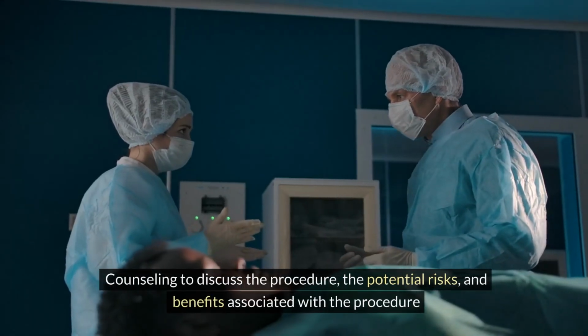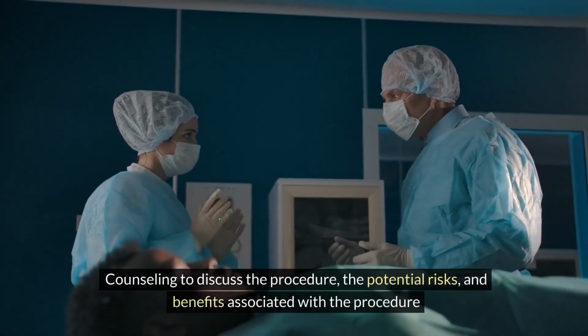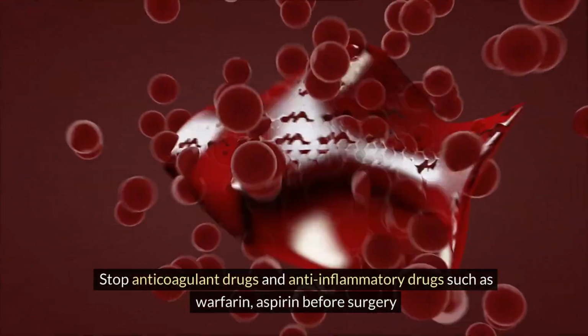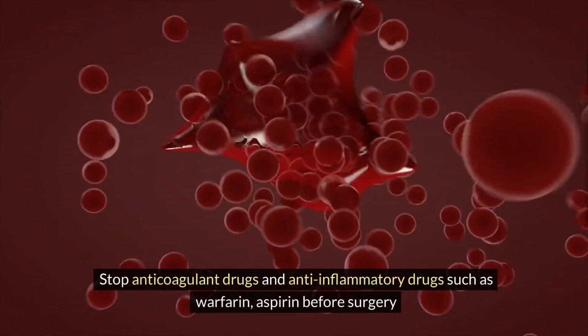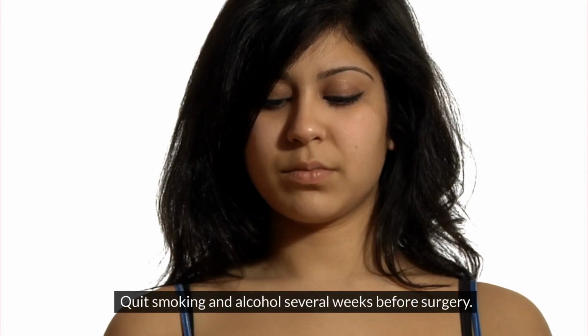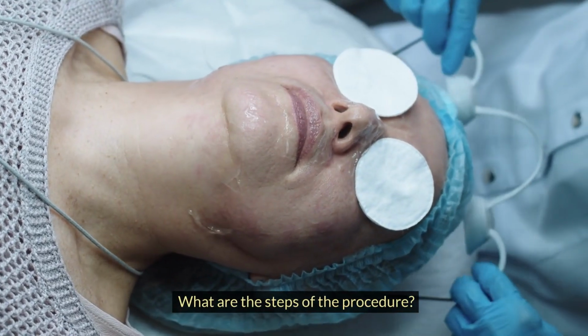Counseling to discuss the procedure, the potential risks, and benefits associated with the procedure. Stop anticoagulant drugs and anti-inflammatory drugs such as warfarin, aspirin before surgery. Quit smoking and alcohol several weeks before surgery. What are the steps of the procedure?